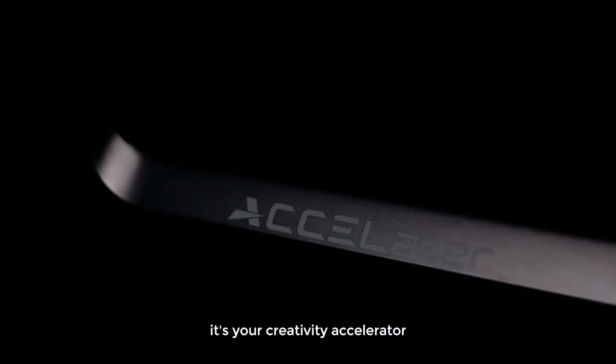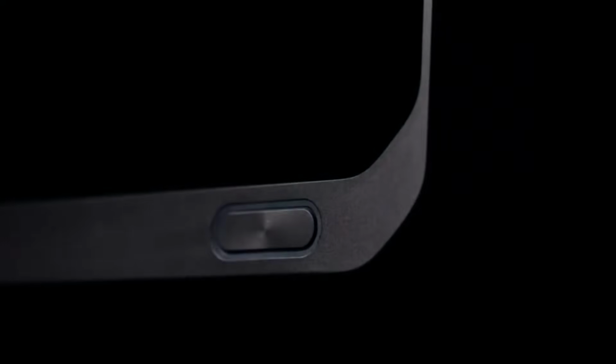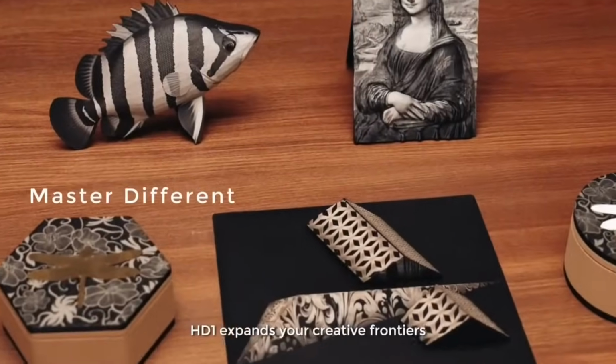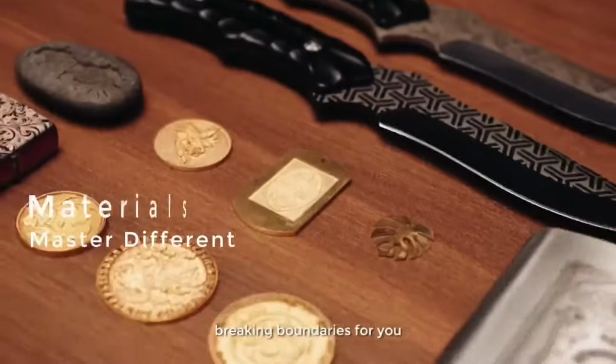It's your creativity accelerator. Introducing Accelaser HD1. It's born for making advanced laser tools accessible to everyone. HD1 expands your creative frontiers, breaking boundaries for you.